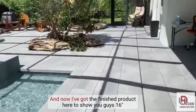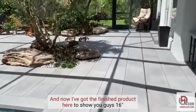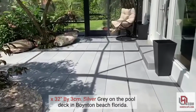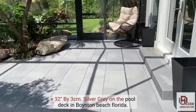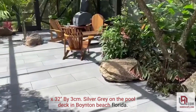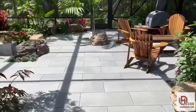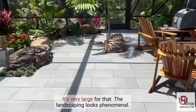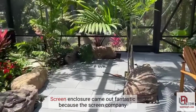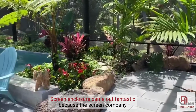Now I've got the finished product here to show you guys. 16 by 32 by 3 cm silver gray on a pool deck in Boynton Beach, Florida. Very large pool deck. And the landscaping was phenomenal. Screen enclosure came out fantastic.